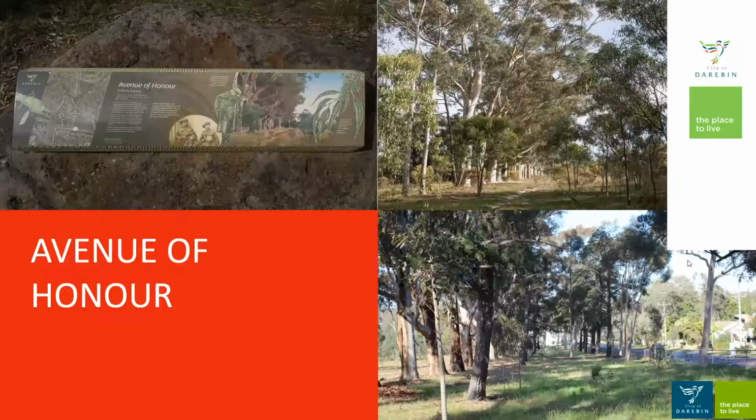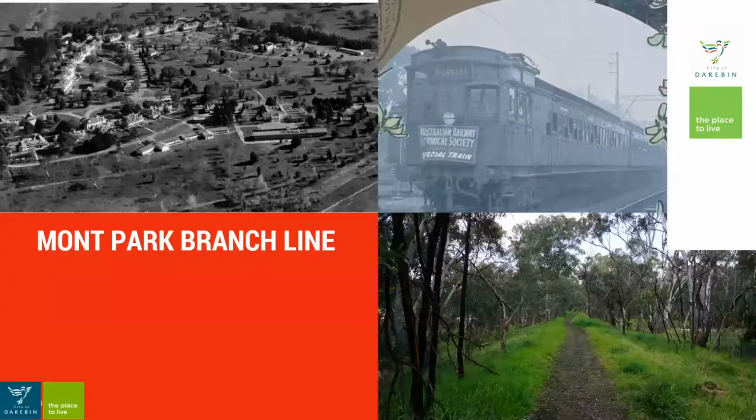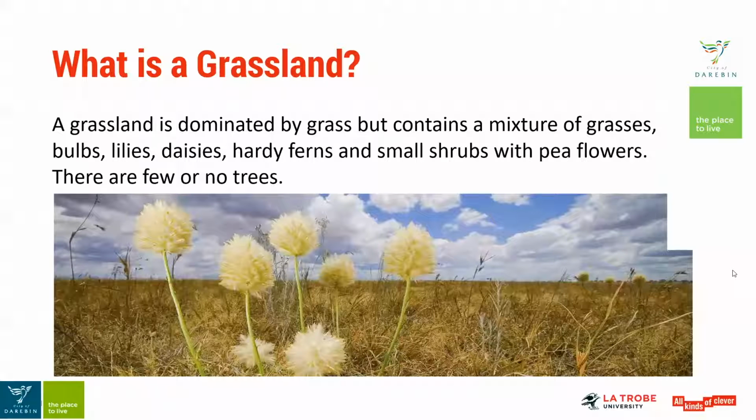The other pretty well-known piece of history for this site is that the old Mont Park Hospital complex, Plenty Hospital, used to be serviced by a railway branch line which ran basically straight through the now Cherry Street grassland, and that's fairly easily discovered if you go for a walk. There are signs escorting you to that location, and you can literally walk along the top of the ballast line. That finished in 1964, that rail line, so fairly recently.